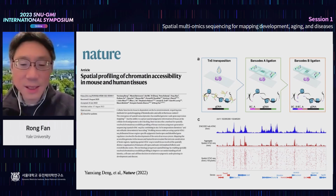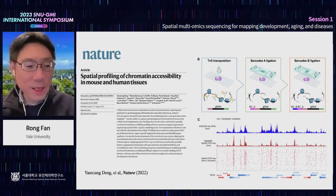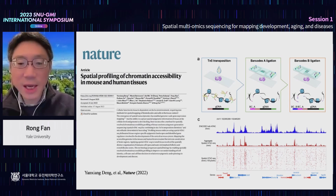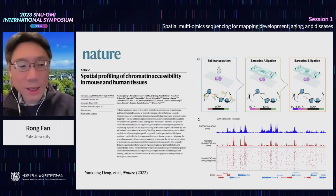What this enzyme does is cleave the genomic DNA at open chromatin regions, and you also pre-assemble a DNA oligo into this enzyme, the Tn5 transposase. Once Tn5 transposase cleaves the open chromatin region in the genomic DNA, it inserts that DNA oligo into the open chromatin DNA sequence. So eventually, if you collect the genomic DNA, amplify and sequence it, and look for those DNA oligos inserted into the genomic DNA, you can map down where across the whole genome is more accessible and less accessible. That's how ATAC-seq works.